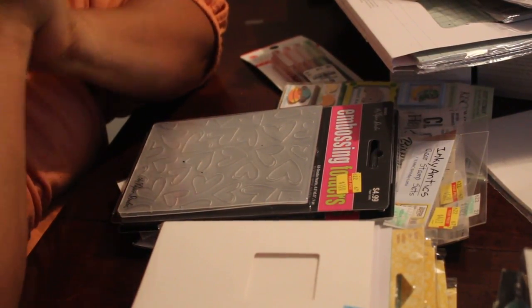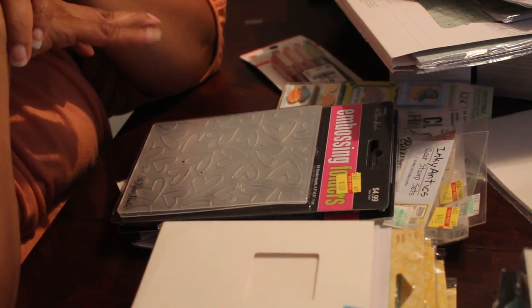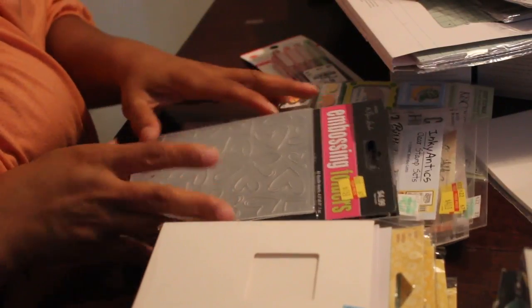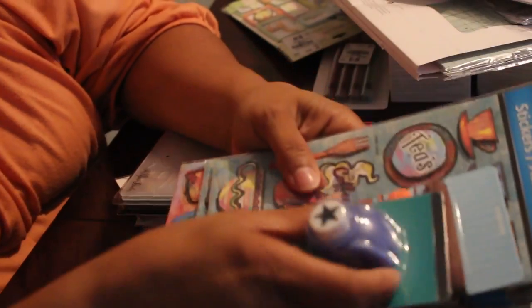And I am here with a haul from a couple places, primarily Tuesday morning. But small, well I say small, but you know, a haul from a couple different stores. So first, just a couple things from the Dollar Tree.